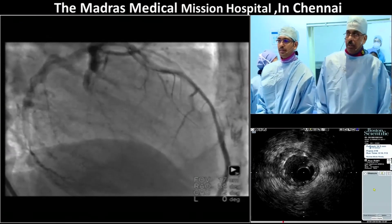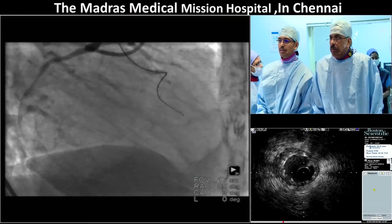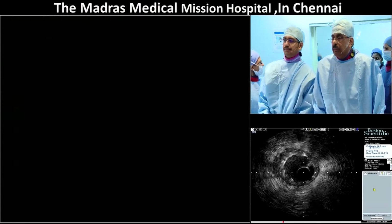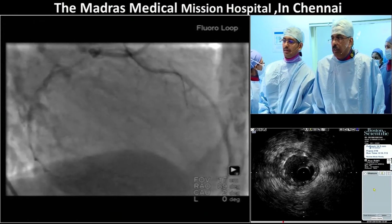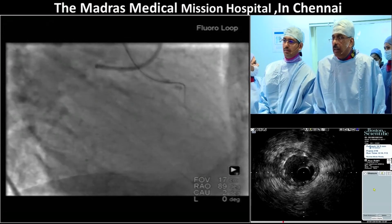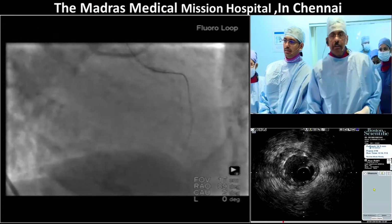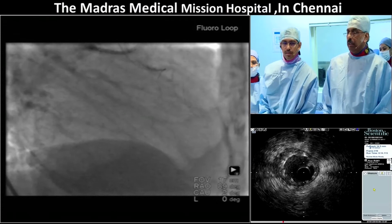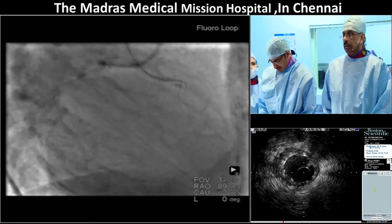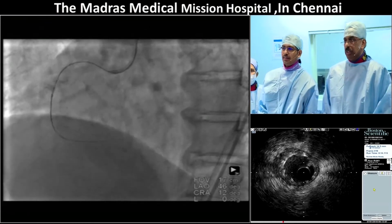Okay, so that's in the branch. Once we are in the branch, we're sure that it's luminal. Then we quite slowly brought the microcatheter close to the bifurcation and then turned the wire back. And there you can see that it is into the lumen. So this is how you wire a CTO once you get into the false lumen. The wire was through, but we still have troubles, the balloon was not tracking.